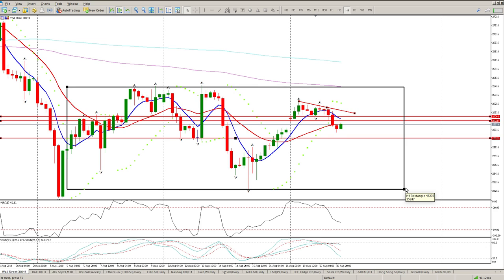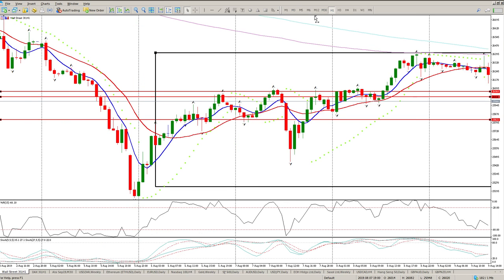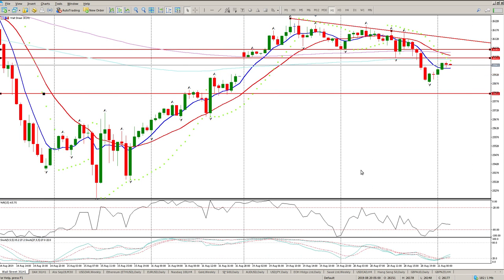I think it's going to take quite a bit of news to move this market one way or another at the moment. I think everybody's just waiting to see what's going to happen. I think for me today, we'll watch and see what happens with the US Open, but I do suspect a bit of a rally and then a continuation to the downside, probably to come and test one of these levels.